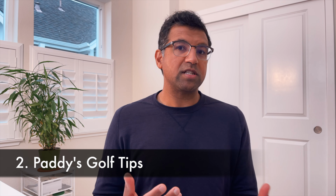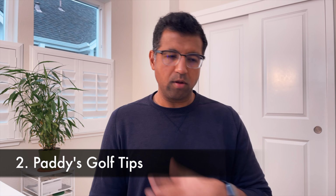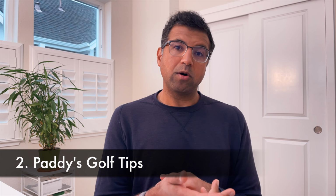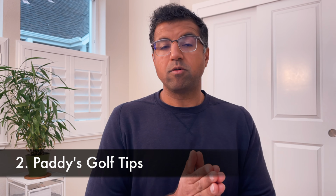The thing that's missing from this video, in my opinion, is Paddy doesn't talk a lot about exactly how the club moves under the ball or through the ball. That's something Rory does talk about, throwing the club head past the ball. Paddy does mention not to have a lot of shaft lean, but it's not something that he really expounds on, and that's something that would be good to know.